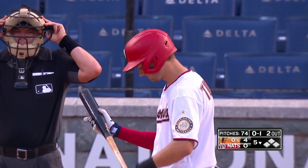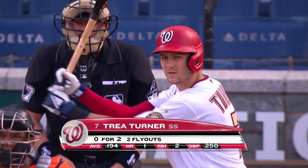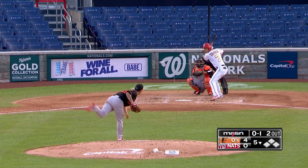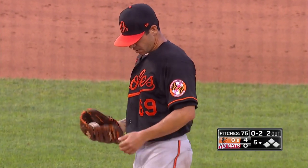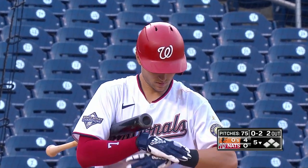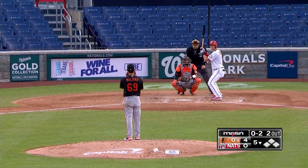That was down. See, 86, but it's playing way higher than that. Guys are just a bit late. That could be the 4 days off, 2 days on, 1 day off thing. Or it could be Tommy Milone sneaky fast here tonight because of his changeup.